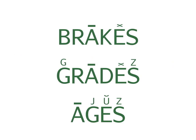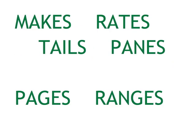When words with a silent E add an S, they will either have the S or Z sound. Which sound comes should follow automatically for people who are native speakers of English. Words with G-E-S, the E will be pronounced with a schwa, and the S as Z. Try these words now. Bakes, rolls, ages. Now, try these. Makes, rates, tails, pains, pages, ranges.